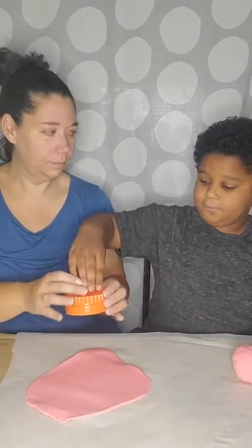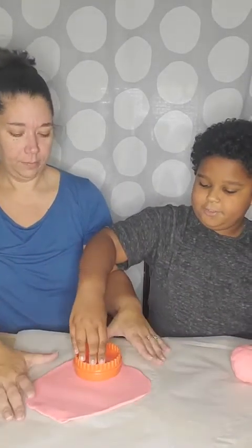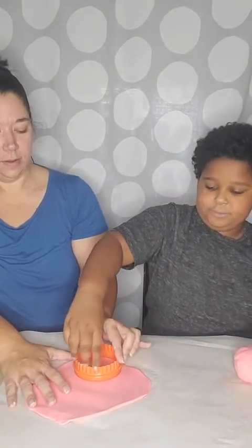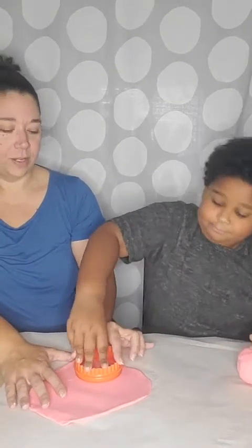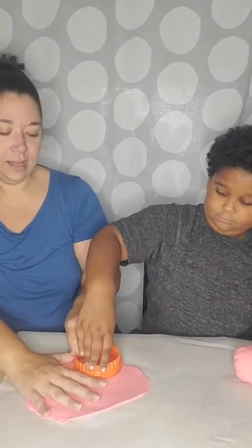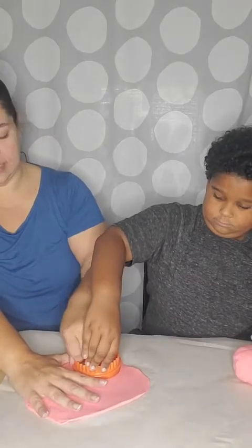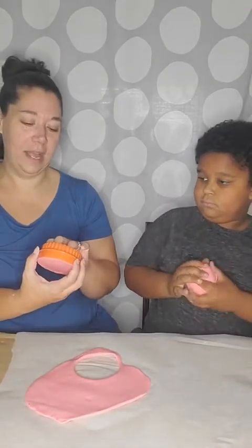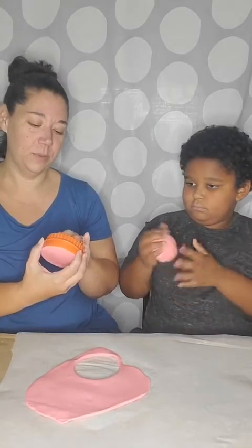Oh, can I do it? Yep, go ahead. May I do the honors? Yes, sir. Also, I'm guessing this is here just in case you want to do a different type of circle. Yep, so that way you can do the little ridges. And since this clay, I actually set it out, and because it's mixed with the Model Magic, you see it doesn't stick as bad as it was last week when we were doing cookies.